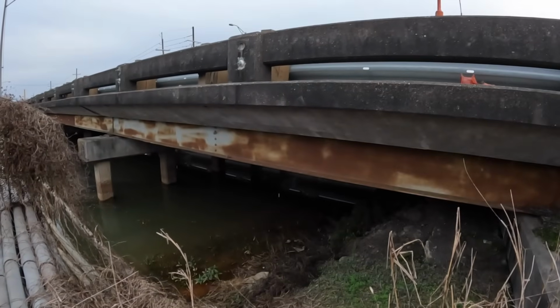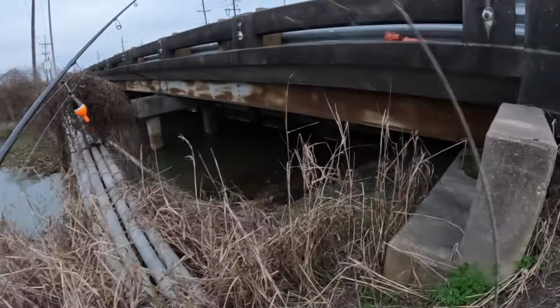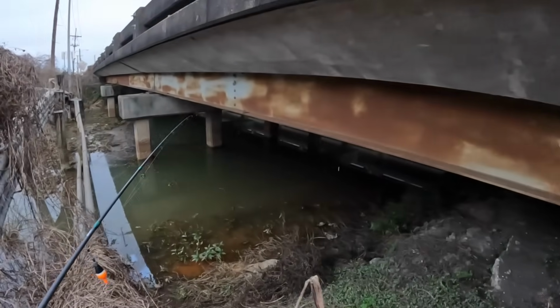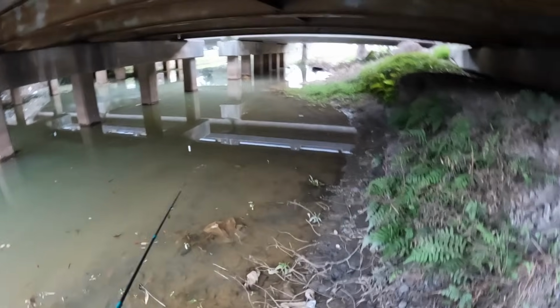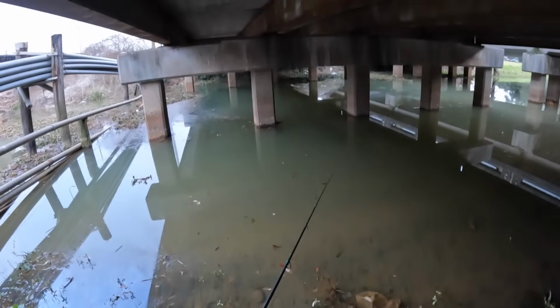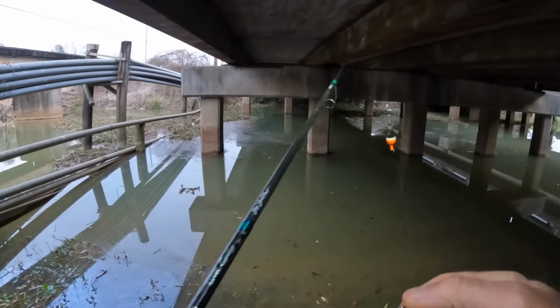Let's get under there and then make a call on what we're doing. That is, if I can get under here. It might be tight. Oh, it's a little tight. We can get down here, but it looks muddy. A little muddy. Not too bad. At least I'm not sinking. It's not quicksand. We're gonna do a different rod down here, but it's Sockeye.